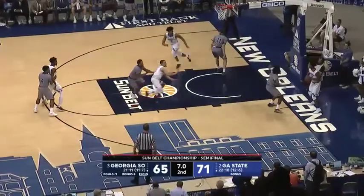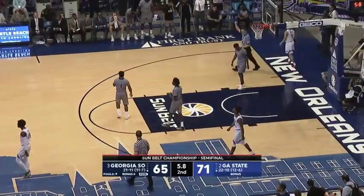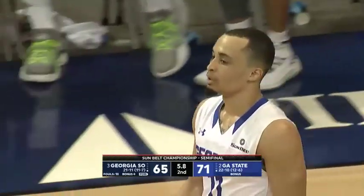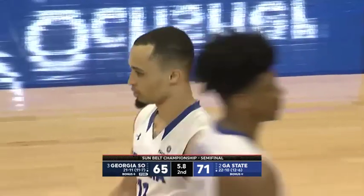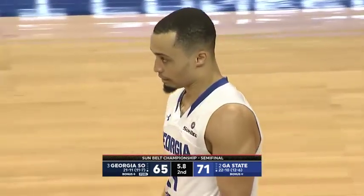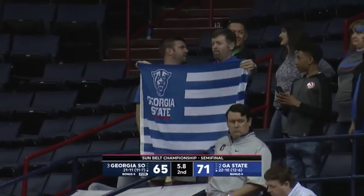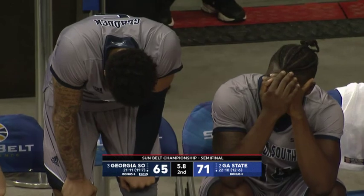Inbounds. Kane Williams gets it into Isaiah Williams. He gets fouled, 5.8, as 1.2 ticks off, and Isaiah Williams will be at the foul line. Good job by Coach Hunter in getting the ball into the man's hands that you want at the free throw line. So two shots here for Isaiah Williams. All they have to do is take care of their business at the foul line, and Georgia State will play in the championship game tomorrow against UT Arlington.